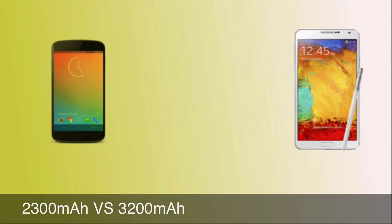In terms of battery, the Galaxy Note 3 comes with a 3200 mAh battery, whereas the Google Nexus 5, on the other hand, has a not so impressive 2300 mAh battery. Now, the Google Nexus 5 is the only Snapdragon 800 device out there with such a small battery. Other than that, the Sony Xperia Z1f is actually a device with a 720p HD display, not 1080p, and that device is also running on a Snapdragon 800 processor with a 2300 mAh battery.